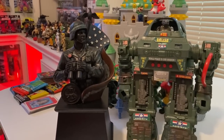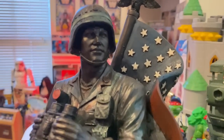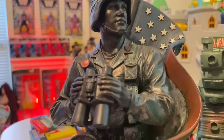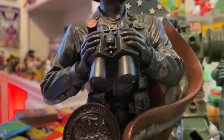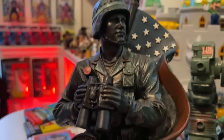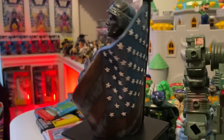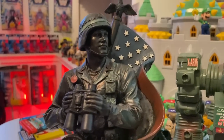All right, y'all, this was the haul from that day. So check out this bust of this soldier. It is absolutely amazing. I just freaking love it. It's been on display here in the bunker for over a couple months now, like I said. I mean, check out those binoculars. Got this medal down here. And of course, Old Glory, representing the greatest nation in the world. Man, I love this, and it has looked amazing here in the bunker.